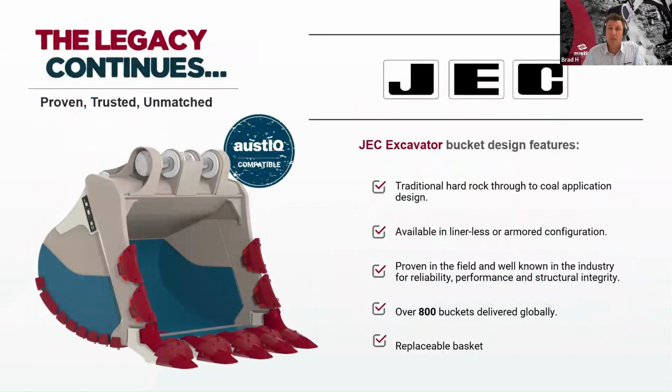And then, of course, I guess the heading says it all here. JEC is our legacy bucket in regards to the fact that we've built more of these than any other bucket in Austin's time. The JEC, as I mentioned at the start, John's Engineering and Cranes, there's a real proud history there of these buckets out there in the field. They were traditionally built here in Western Australia and shipped all over the world.